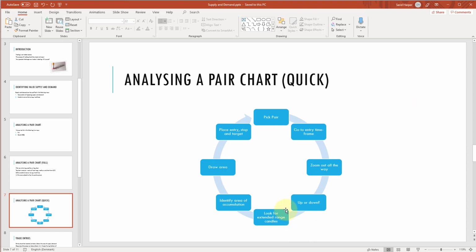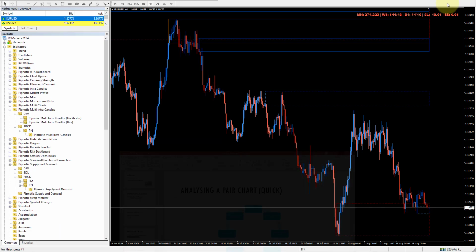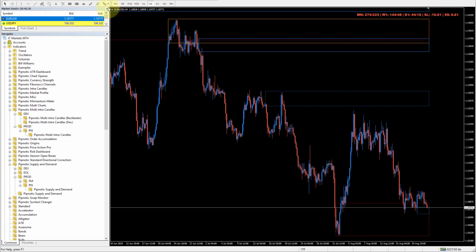Look for a candle that has departed an area of supply demand with strength. We can use the indicator for this. Identify an area of accumulation, draw your area, place your entry, stop, and target. Now, that sounds pretty easy, doesn't it? So let's just do those things very quickly.